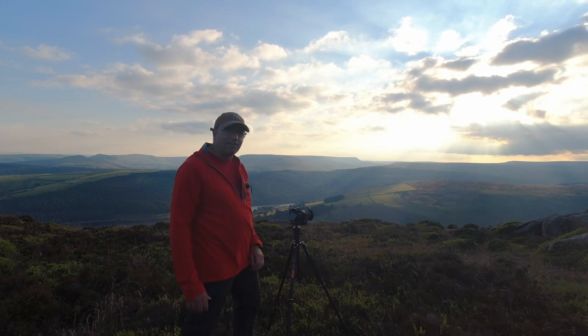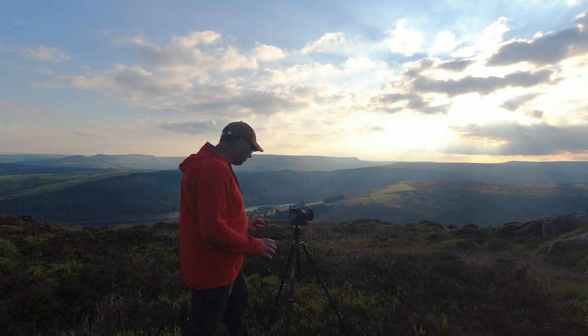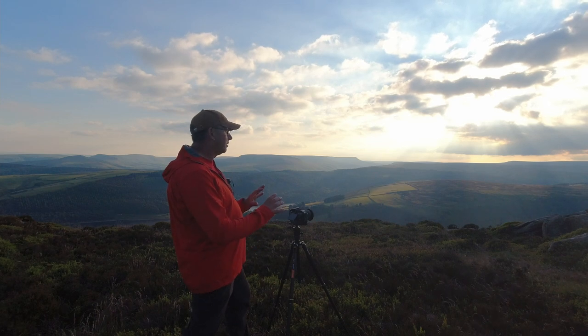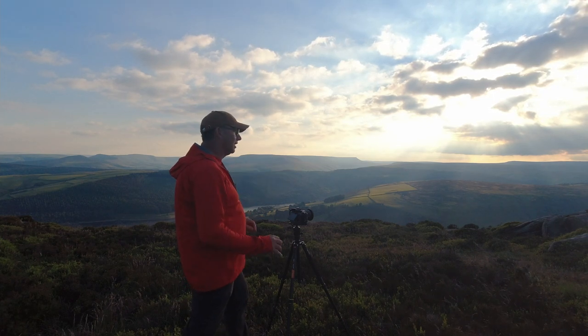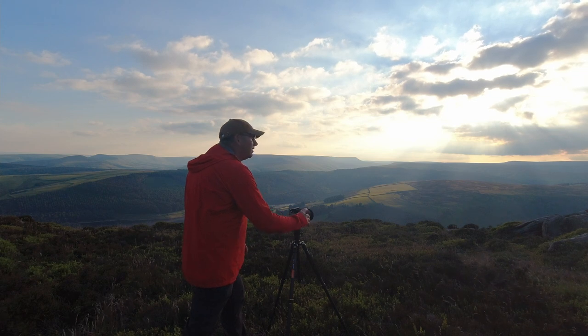I am very, very happy. I think the only way I could improve it more is probably just drop down a little bit more. The only thing is if I drop down more, I'm going to lose that light as it's catching the first hill, if you like. And that hill's full of patterns. It's absolutely beautiful.